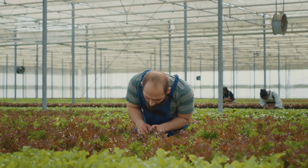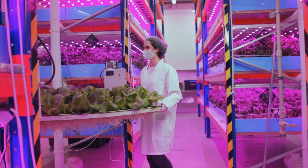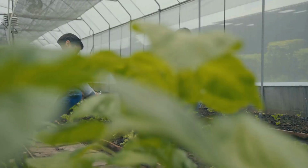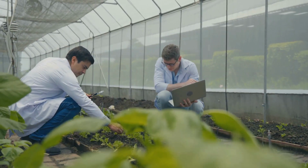It's also important to keep an eye out for pest and disease. Early detection and intervention can save your entire system from a full-blown infestation or disease outbreak. Regularly inspect your plants for signs of trouble, such as discolored leaves or stunted growth.